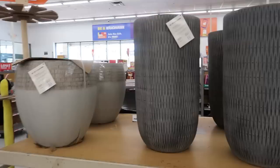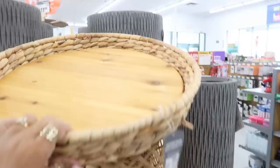Oh, okay. So this is a set of three. So you would get this one, and I'm not sure what the other size would be. $59 for this little table.